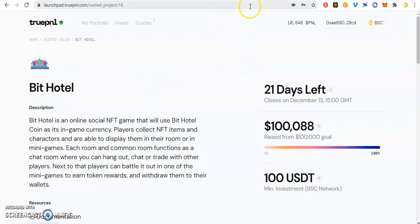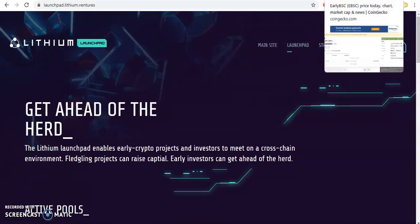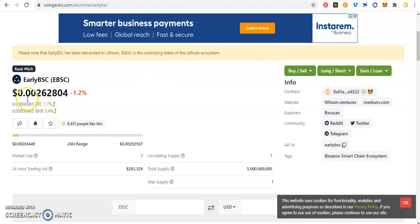So I did a search on Twitter, and I don't know how it happened, I came across another platform called Lithium Launchpad. It's actually very early stage, and because it's so early, their token is super cheap. It's only 0.002, not even a cent yet. So this makes it really affordable to get in on this platform.